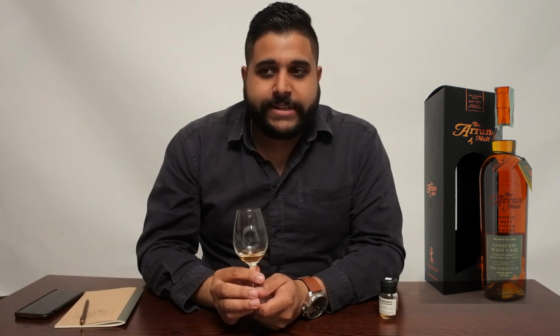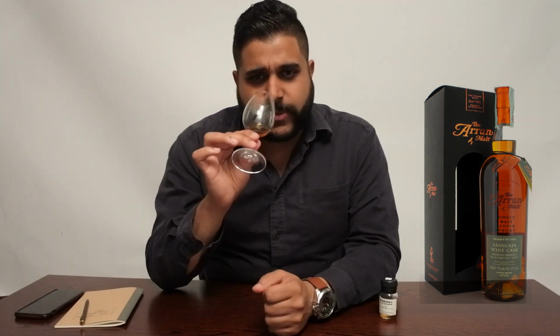Pomegranate, which is a very surprising note. I don't really get that so much in my whiskies. And it's sort of like a grassy wetland that's just, you know, drying up, and you get that sort of aroma in the atmosphere when you're walking through it. A little bit of that, and a little salty note as well.